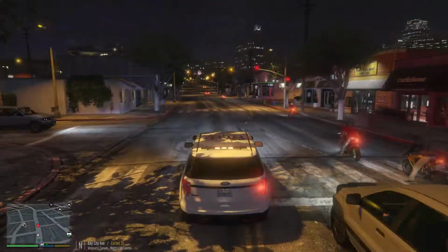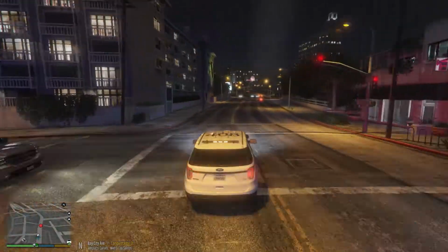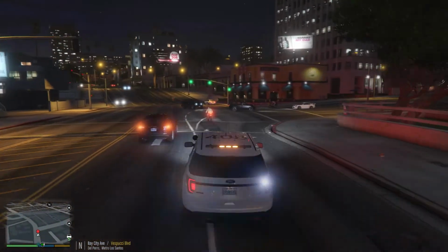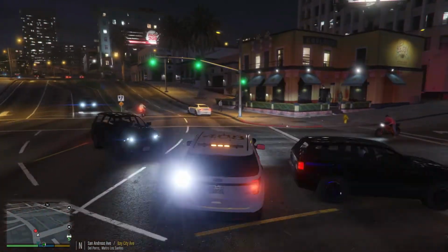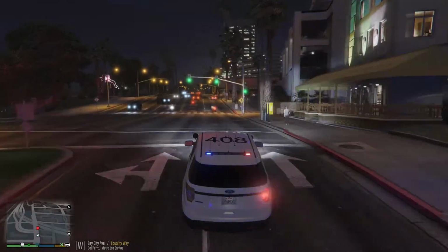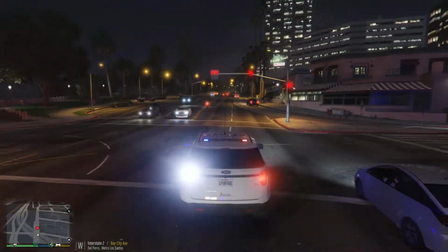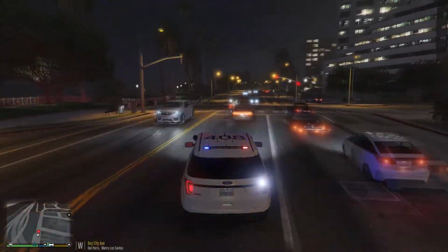Gonna be continuing. Looks like they're coming up to that liquor store. Cross street will be San Andreas Avenue. Correction, Vespucci Boulevard. It's gonna be northbound Bay City Avenue, cross street San Andreas Avenue. Gonna be northbound Bay City Avenue, cross street Sandcastle Way, passing the Del Perro Pier. We're on westbound Bay City Avenue.